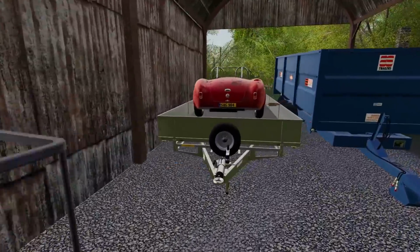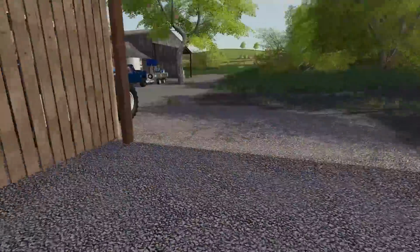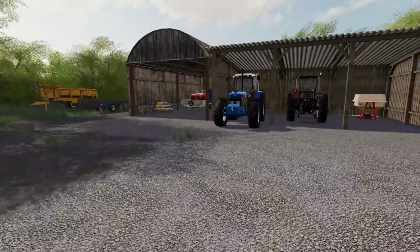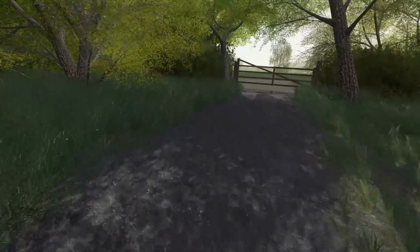I have been able to add it onto our insurance for now, just as another vehicle there, but that might well change depending upon what the evaluator comes back with very shortly, I would say. So yeah, like I say, we've got the plow all hooked up already there. We're going to go and work that field over.